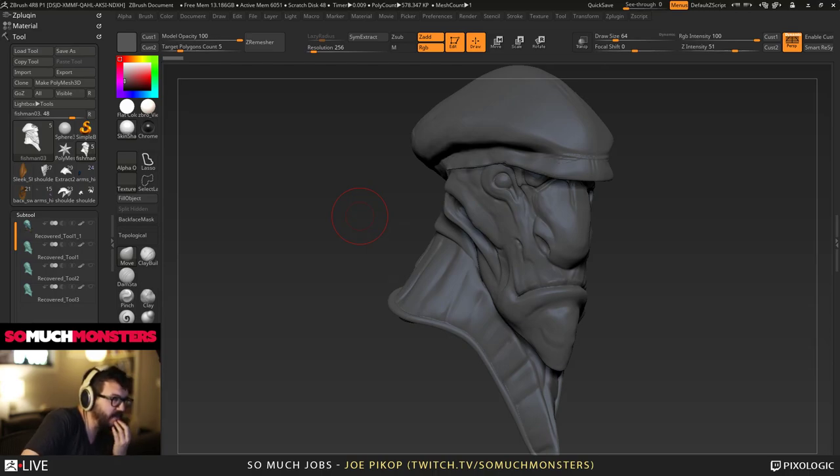Wait, what's the question, Pendragon? Is one side of your model more pronounced than the other with symmetry on? I suspect you don't actually have a symmetrical model. You can either use mirror and weld or Smart Resym.